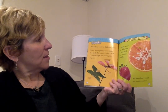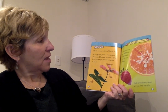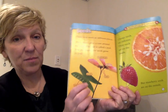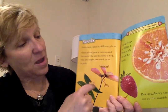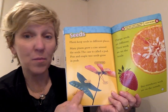Seeds. Plants keep seeds in different places. Many plants grow a case around the seeds. The case is called a pod. Peas and maple tree seeds grow in pods. That's a pea pod, and these are maple tree seeds. I think these are on our playground at John F. Kennedy School. The maple seeds. And pea pods are yummy to eat.